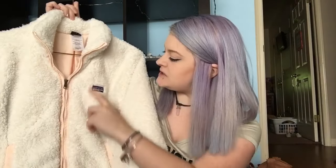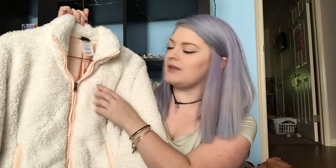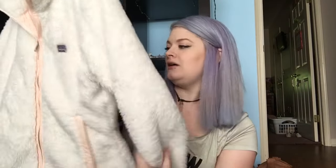So it's white and it's fuzzy, and it has a nice little peach silky lining, and just has a little Patagonia thing. Anyhow, it looks like this. It looks a little bit fitted, and I'm really excited. I don't know why, but the whole time we were shopping, I was very attracted to all of the winter stuff that I will not be needing here in Kansas, but I kind of couldn't pass that one up. So I went ahead and got it.